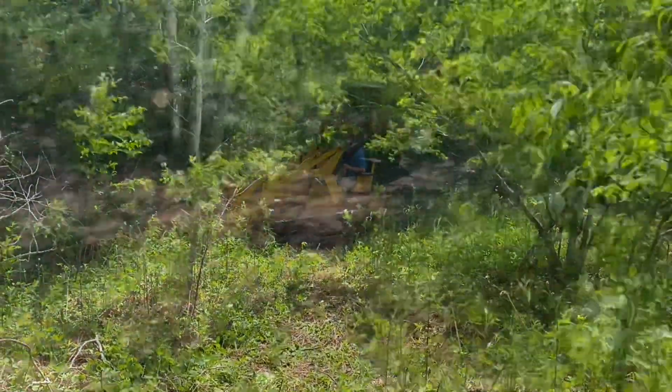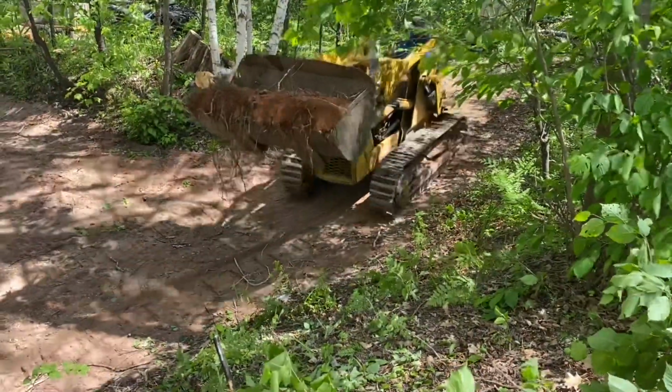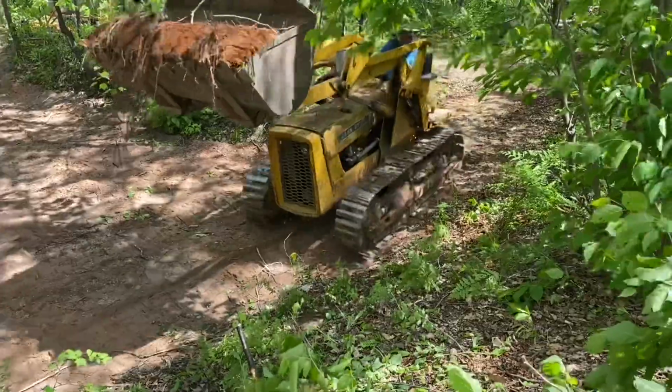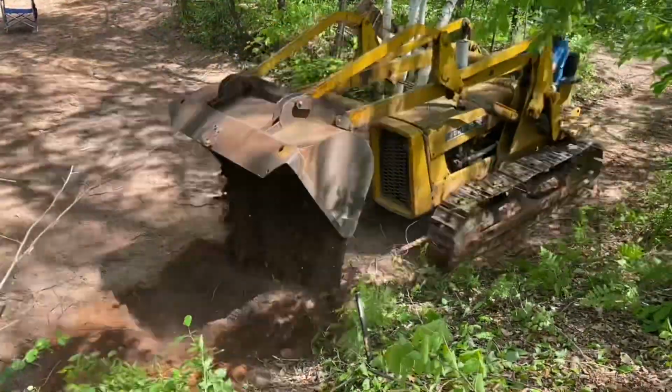So most of the dirt that's getting scraped out as we're building this new road is actually going to get dumped back at the Sawshack build site, and that is because we're trying to create a more gradual slope up the hill for this new part of the road.